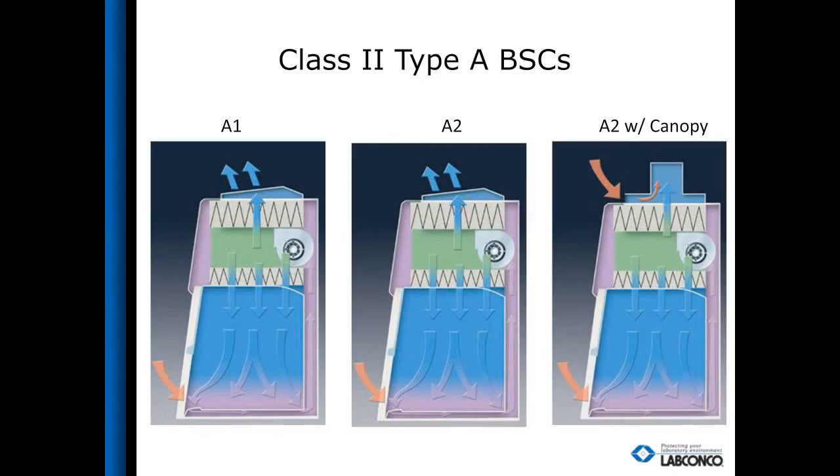Here you see the Type A cabinets. These are the workhorses of the modern microbiological laboratory. You'll also see them often in pharmacy, pharmaceutical research, compounding pharmacy, forensic sciences, and clinical laboratories, both clinical research and clinical testing. Type A cabinets have a lot of internal and external recirculation, and in fact they were designed primarily to be recirculating their air back in the laboratory.